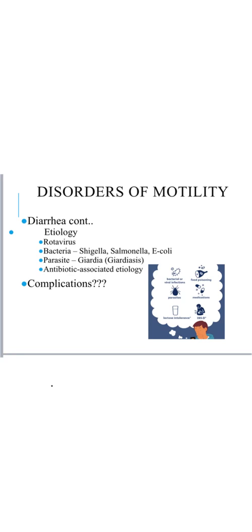So what can this lead to? That dehydration I mentioned, severe fluid and electrolyte imbalances, which could then lead to shock, such as hypovolemic shock. Hopefully we can catch it before it gets that far.